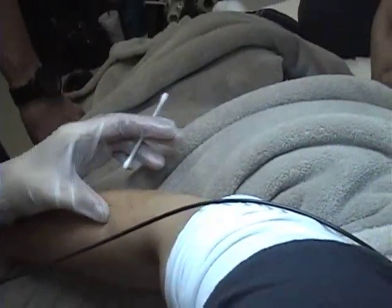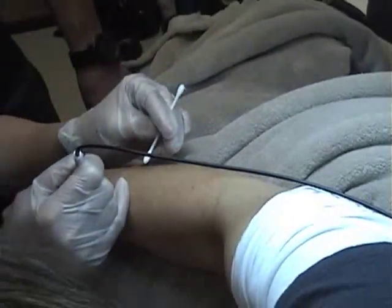Do you want my makeup off so they could see it? Only if you don't mind. No, like how long is this going to take? Not very long. She's going to take about 5 minutes here. Okay.